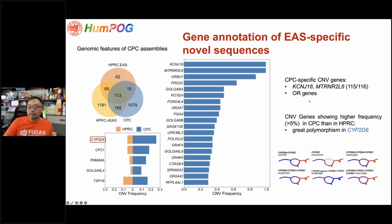So we highlight some East Asian specific novel sequences in terms of genes and gene annotation. We highlight this one, CYP2D6. This gene is involved in a lot of medicine metabolism, so it's very essential. But East Asian and non-East Asian people showed a pretty remarkable differentiation. So this also has great implications in future medical practice, right?